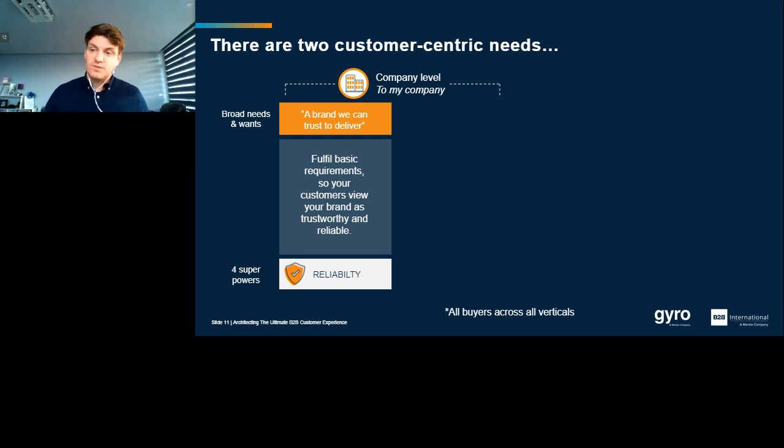And the broad needs and wants here are that this is a brand that we can trust to deliver. So essentially the hygiene factors. It needs to fulfil basic requirements, so your customers view your brand as trustworthy and reliable.